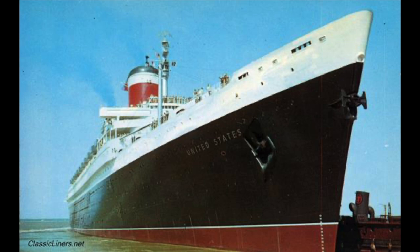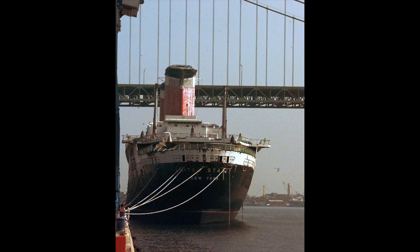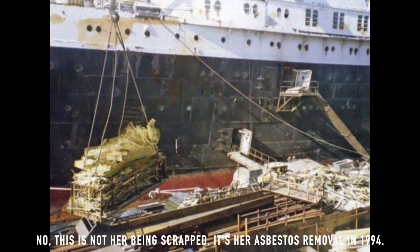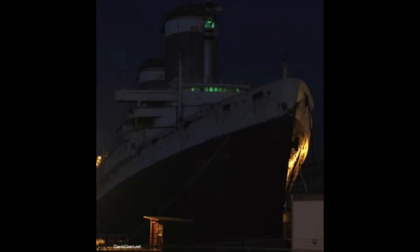But after most of her technology was declassified in 1977, she was finally sold, bouncing around from owner to owner until the SS United States Conservancy bought the ship in 2011. Ever since, she has not been in any major risk of scrapping, and recently, a deal was made with the New York real estate company, RXR, to restore the ship. And as of now, the deal has been signed, and it has been said that the plan has already been put into motion.